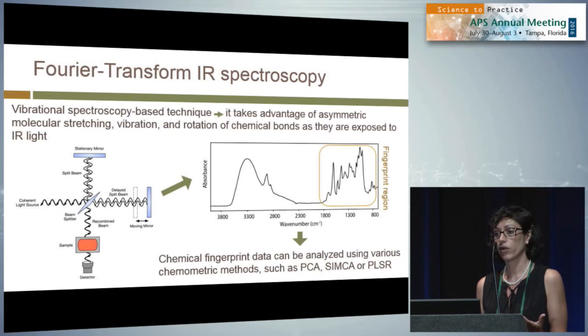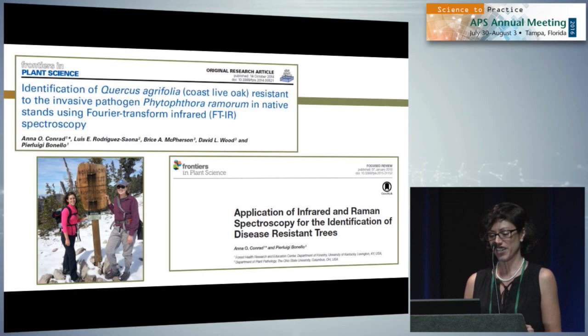All my work with FTIR started thanks to Anna Conrad, who is here on the right in the picture. We were in Utah climbing mountains, but she is also at the back of the room. So for any further questions, you can ask her as well.